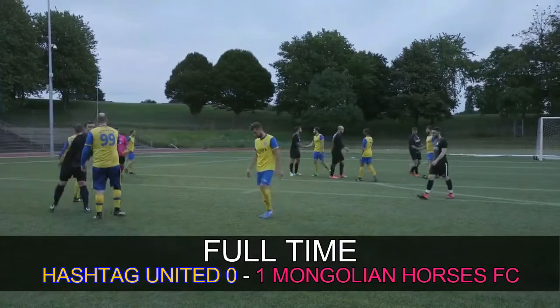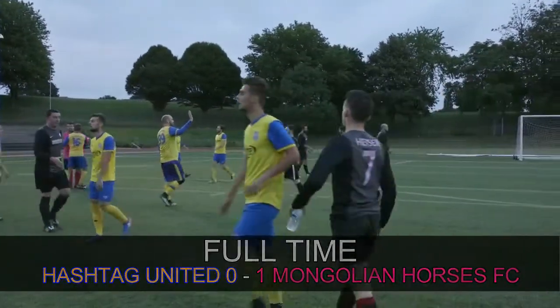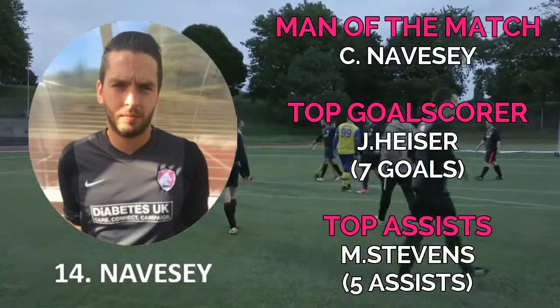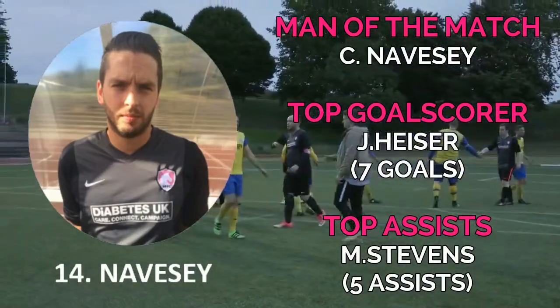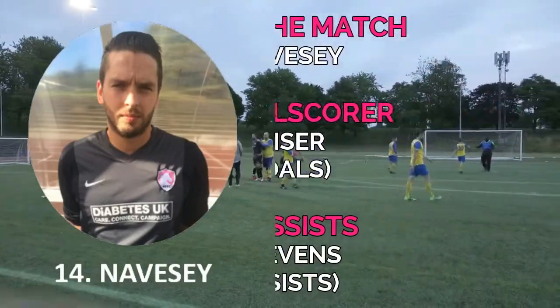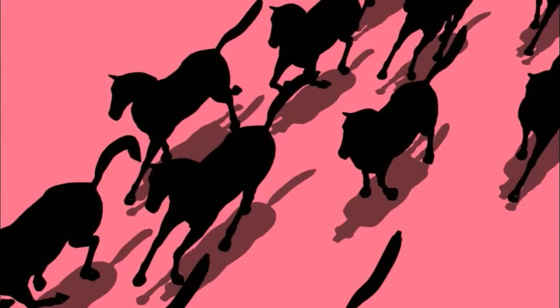1-0 Mhfc over Hashtag United. We've beaten them again, 3 games, no losses, 2 wins, 1 draw, and man of the match performance there. The league did give it to James Heiser for the goal, but Charlie Navesey really showing how he's played all season at the back there. What a performance from him, so have that man of the match on me, mate.